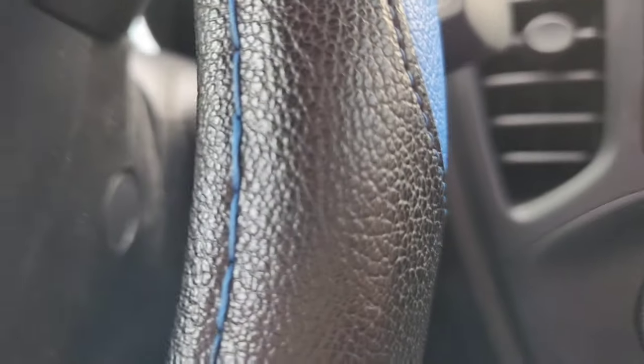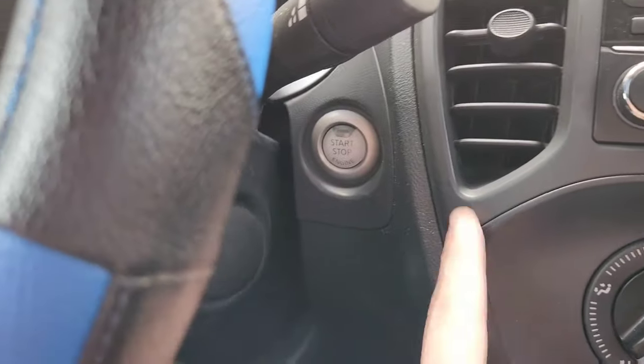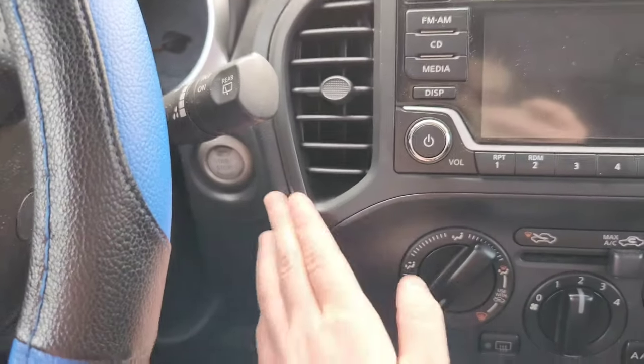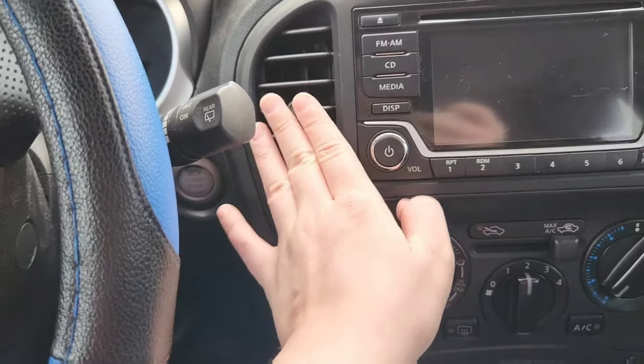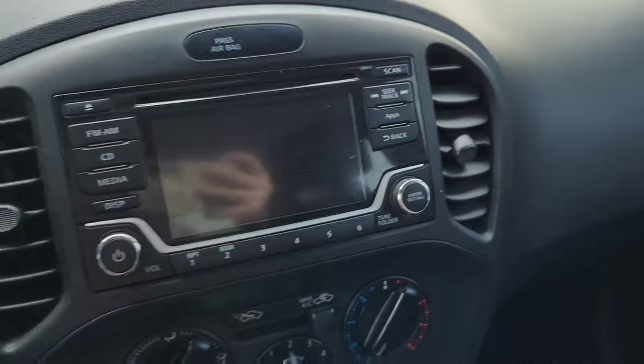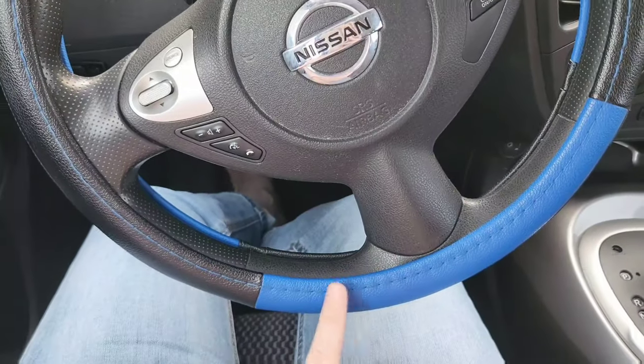Forgot to mention, it is also a push start, which I've never had before. So yeah, I love that about this. And then these are the other vents. I do want to get some more decorations for my car that are more me. And I definitely want to get rid of this. I don't like it. That's pretty much the quick little video. This is a last minute video, but I love the car.